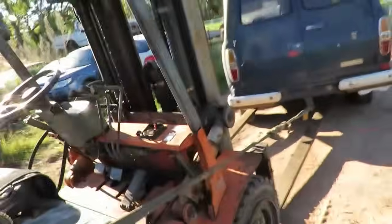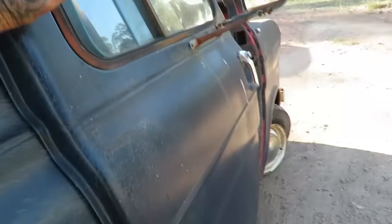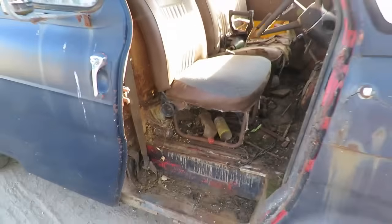But anyway, okay, so this is a transit van, 6-cylinder 200 motor, as you can see. No windows, no rust in the gutters. How cool is this door? Like the full posty pedo van. That's sweet. Just need a bag of boiled lollies there and we're set.